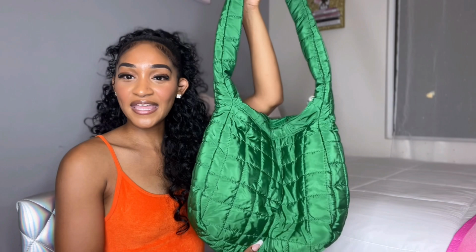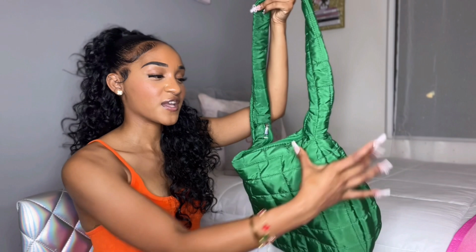The last bag we have is this big hobo bag. I hope I'm saying it right. I think that's what these bags are called. But this bag is really cute. I really like it. It's very spacious. You could fit a laptop in here, some school books in here.